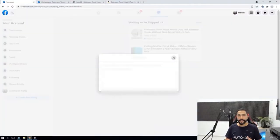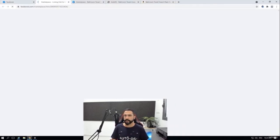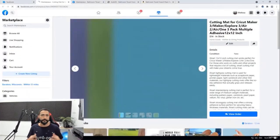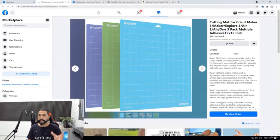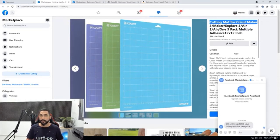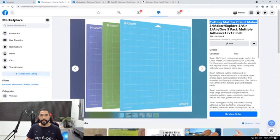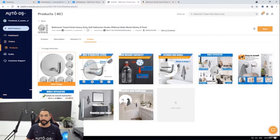Now, here is the second product that I sold on my Facebook Marketplace. It is a cutting mat for DIY projects. So let's go to the product and check it out, what it is and where I'm getting it from and how much I profited. So as you can see, here is the product's title. Once again, everything is optimized, the title, the description, and everything else, just as I showed you guys in the last video. So what we're going to do here is take the title again, copy it, and paste it on AutoDS to find the product there and see how much we're profiting there.